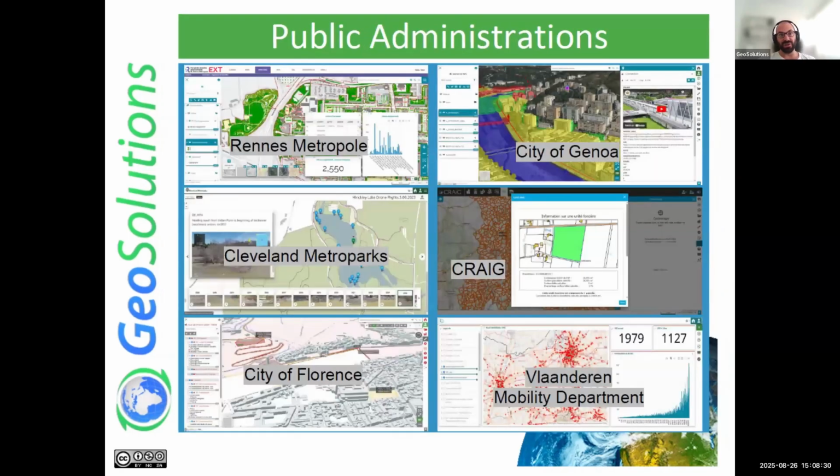For public administrations, for example Grand Métropole uses our tool for urban management and citizen services. City of Genoa used a lot of our 3D tools in MapStore for planning, infrastructure, and monitoring. Cleveland Metroparks uses our technologies to manage natural assets and share information with the public. We also support Craig in France for the management of cadastral and land registry data.